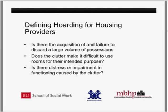Primarily for housing providers, there are a few boxes you want to check off in your mind as you're trying to assess a hoarding or clutter situation. The first one is, is there the acquisition of and failure to discard a large volume of possessions? For many of us, this looks like residents where you're not able to access the bedrooms because of a large number of possessions, or bathrooms where you're not able to take a shower or access the toilet perhaps because of those things. The next box is, does the clutter make it difficult to use the room for its intended purpose? And then finally, is there distress or impairment in functioning caused by the clutter?